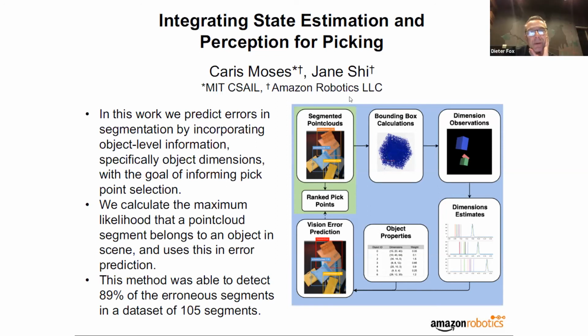Into the network, right? The input to the network could also be that, okay, these are the object dimensions that we're expecting to see, and the network could take those as input and maybe improve the segmentation directly through that. Yeah, I think that would be really interesting. That's a good idea.